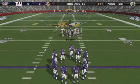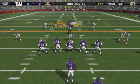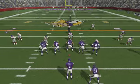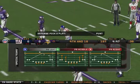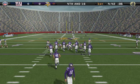Any way you look at it, an incomplete pass is a heck of a lot better than throwing it to the other guy. New York comes out in the quarter defense. Pressure, hit, and sack. This guy seems to make big plays in every game that I watch him play. They need to do a better job of sliding the protection over to his side.